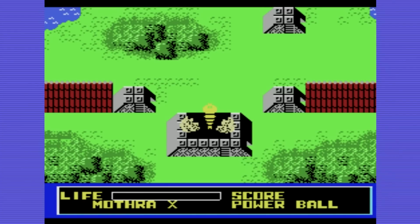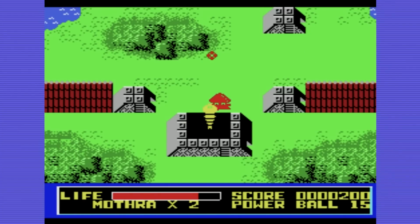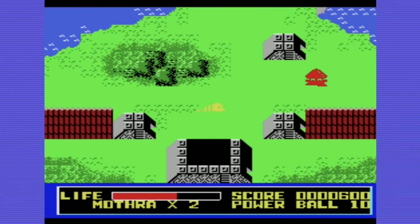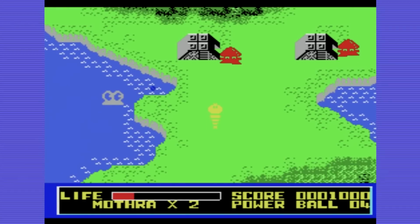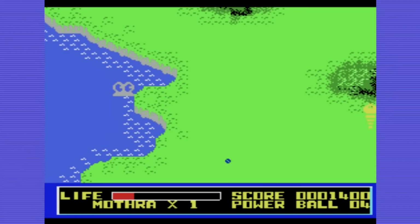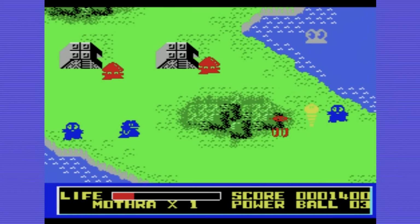Okay, Monsters Fair, let's go. Whoa! Right out of the gate, Ghidorah's charging at me. And for whatever reason, Ghidorah can respawn 3 times. That's a major pain. No, this is too much. Run. Dead. I'm making a run for it. Run. Dead. Mothra looks like a little shrimp when she dies.